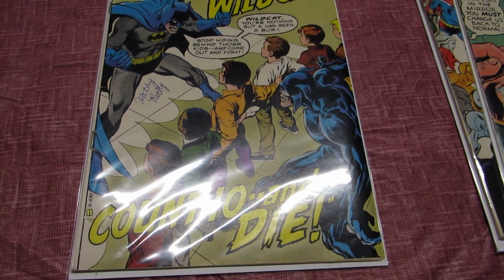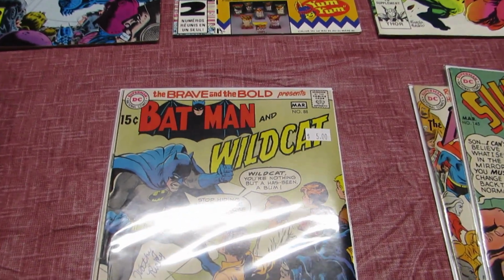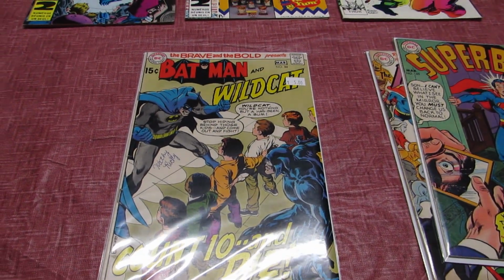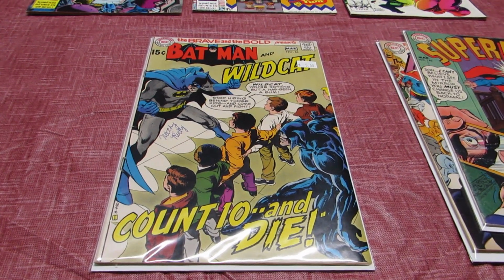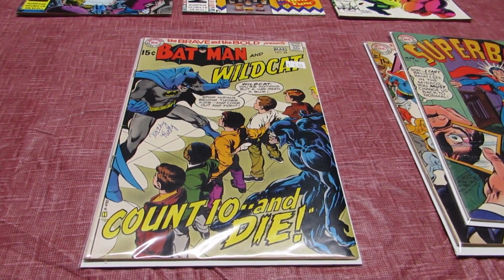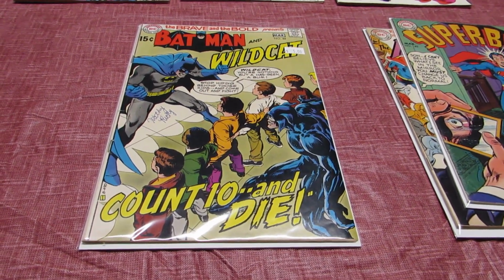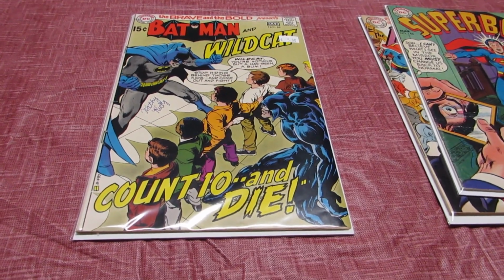And otherwise it's in really nice shape, high grade. Really love the cover. I think the cover was done by somebody I know named Neal Adams. And he was at my local comic book store 2 times. And you could go and get an autograph from him. And it was free. The comic book store owner had Neal Adams come into his comic book store. This was several years ago, I believe.